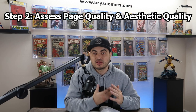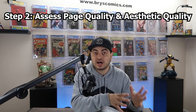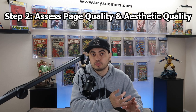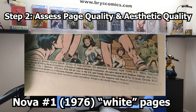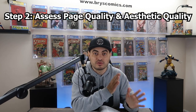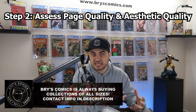Another thing to note about page quality is white doesn't necessarily mean the color of the actual page. Some comic books were printed on newsprint or pulp paper that came off the press looking like a light brown or a light tan color. That light tan color can still get the white page quality designation if it's the same color as it was when it rolled off the press. So white page quality just means that that page quality is the same or very, very close to the same as it was when it rolled off the press. It can actually be a different color.